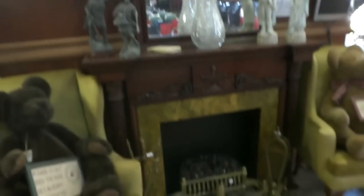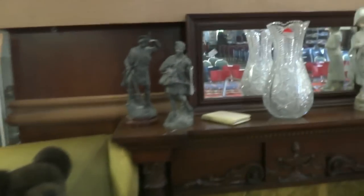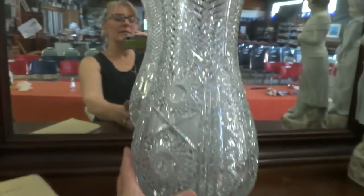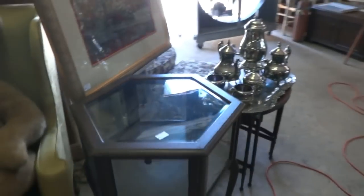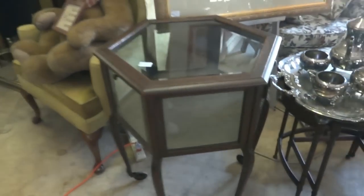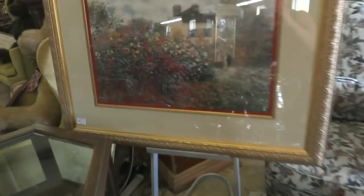Check out the fireplace and all the pieces and parts that go along with it. Beautiful. Look at the size of this crystal vase, just wonderful. Need yourself a pair of Victorian fellows to watch out. Nice little octagon shape again, beautiful legs on the bottom of this thing, walking around. Tea cart, another great pastel.